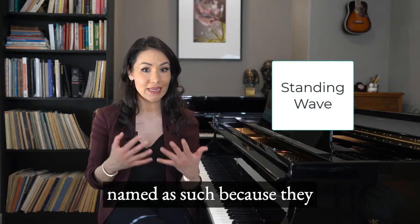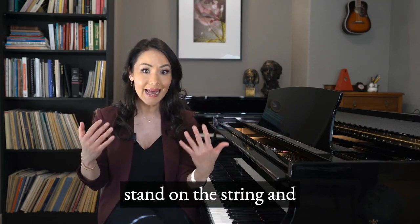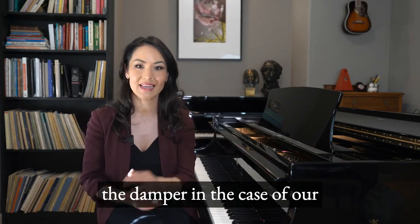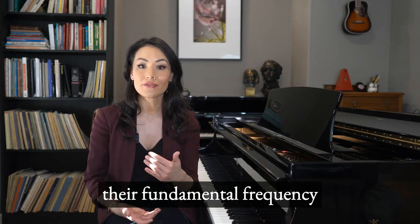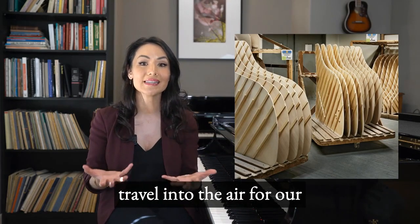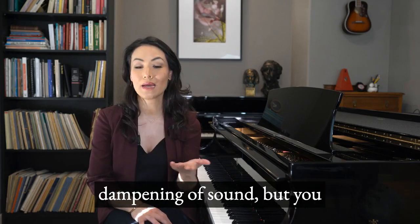Now, standing waves are named as such because they prevent pitches from traveling from one end of the string to the other to fade away, instead forcing them to stand on the string and continue on that pitch before they either fade away or something is activated, like the damper in the case of our instrument, to stop the sound. Now, the strings vibrate at their fundamental frequency to create a standing wave against the soundboard. Now, made of wood, the soundboard allows for the strings' vibrations to travel into the air for our ears to hear and enjoy.